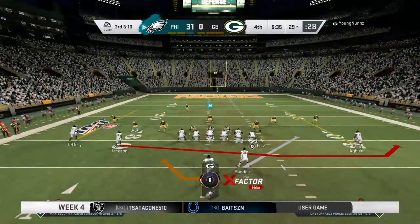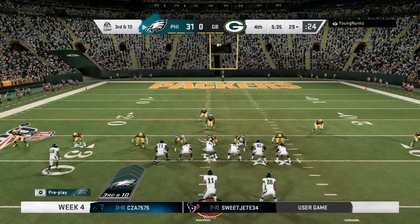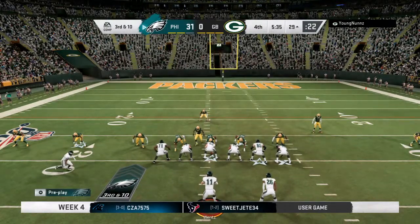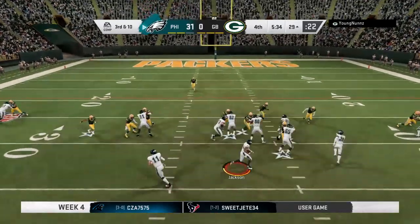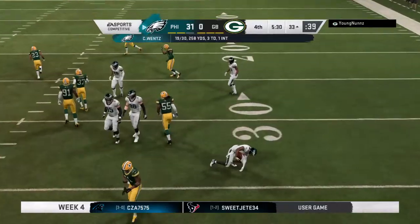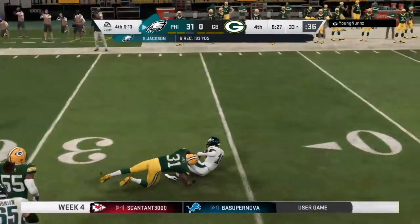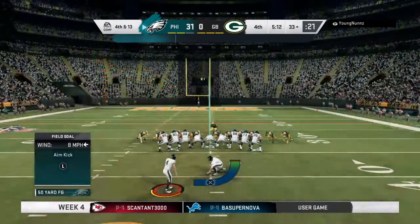This offense was on the move. Now 2 straight incompletions have them looking at 3rd and 10. Hang in there now. And that one covered beautifully. Their defenders stayed home, and they'll stop him behind the line. A 3-yard loss. 4th down now.